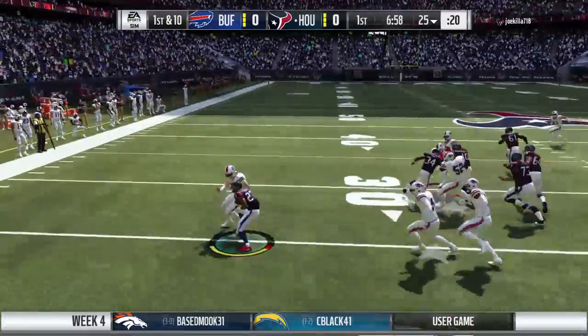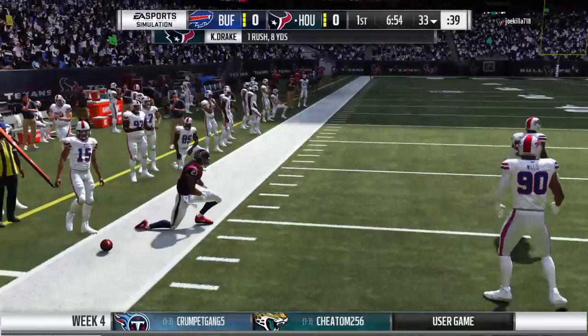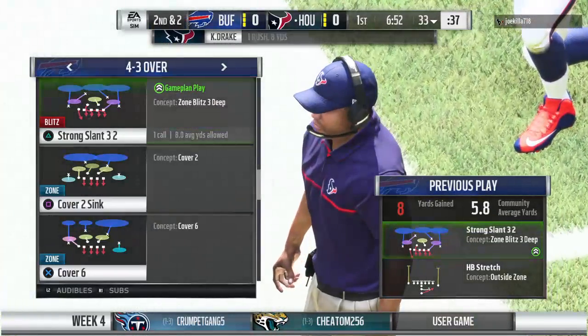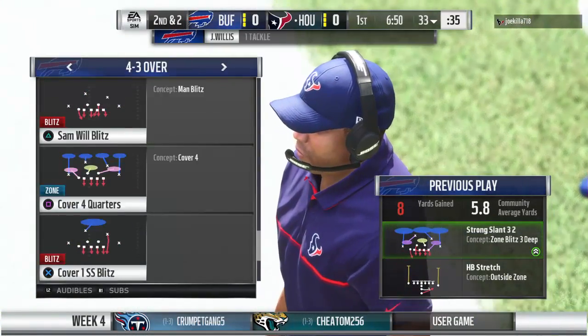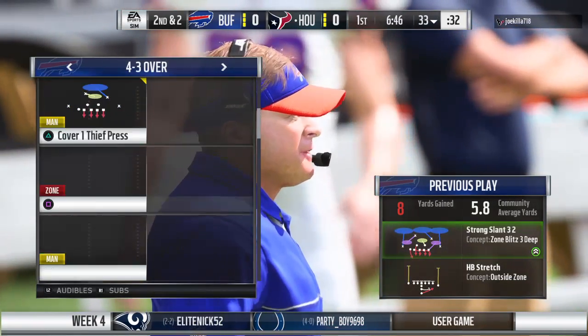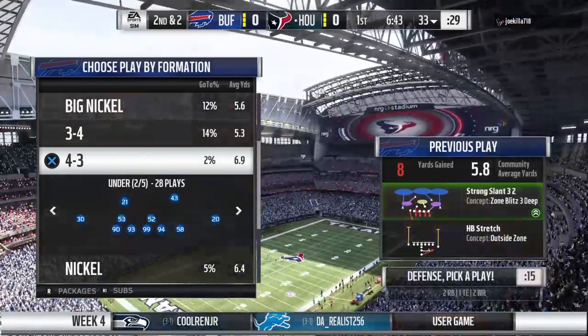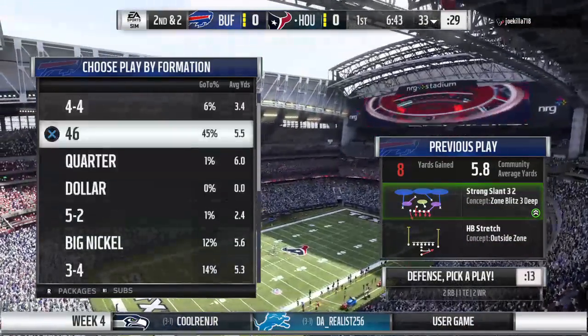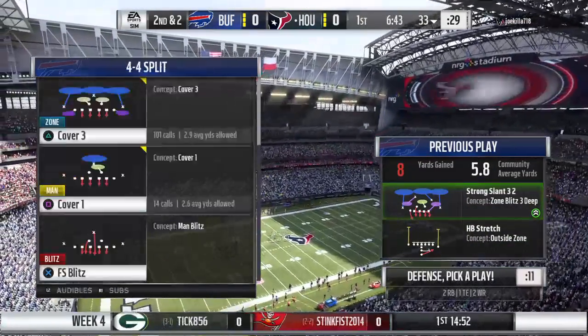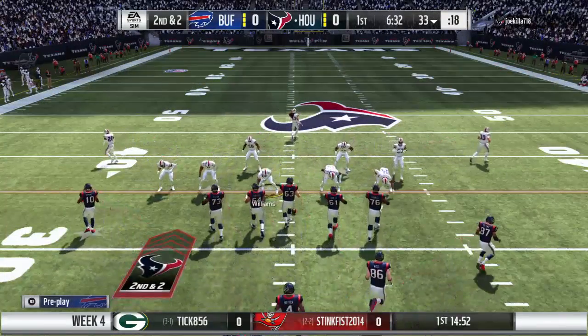First carry for Kenyon Drake. He'll be tackled shy of the 35. Shifty footwork gets him a little extra on the play. 8 yards on the pickup, and now they'll have some options on second and short. Here's a 2nd and 2 now from the 33.